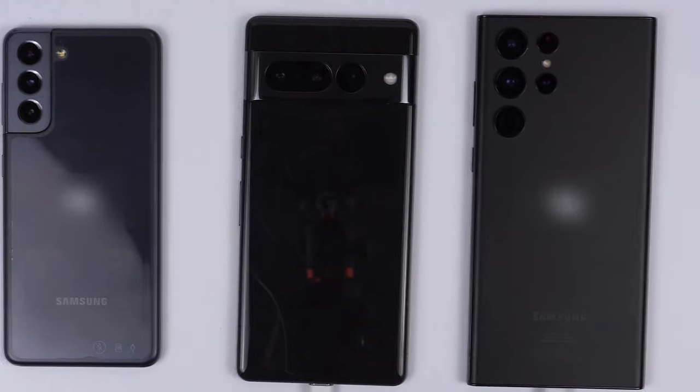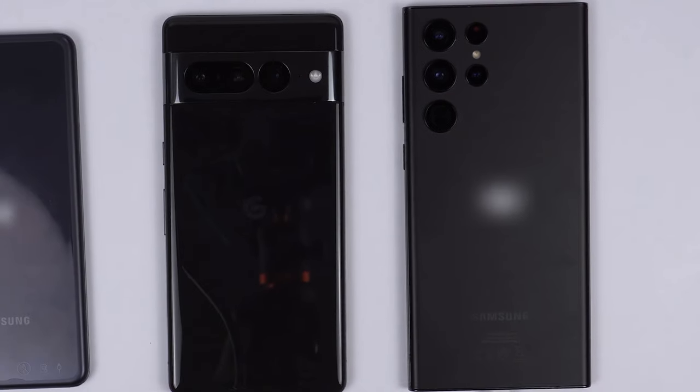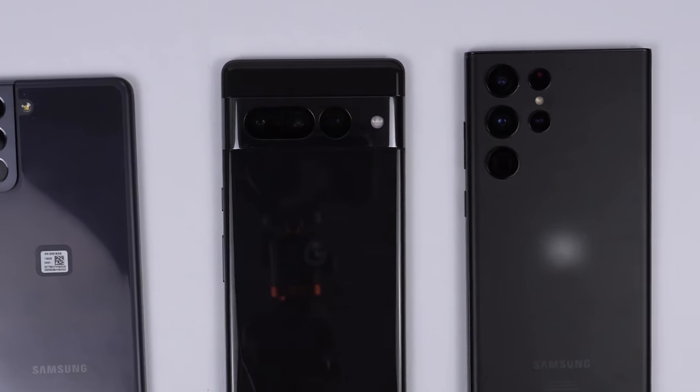And coming to perhaps the most important feature to many of us, the camera. Device manufacturers push camera specs as one of the important selling points of their phones. And that's because a lot of people now use their phones for photography and videography.